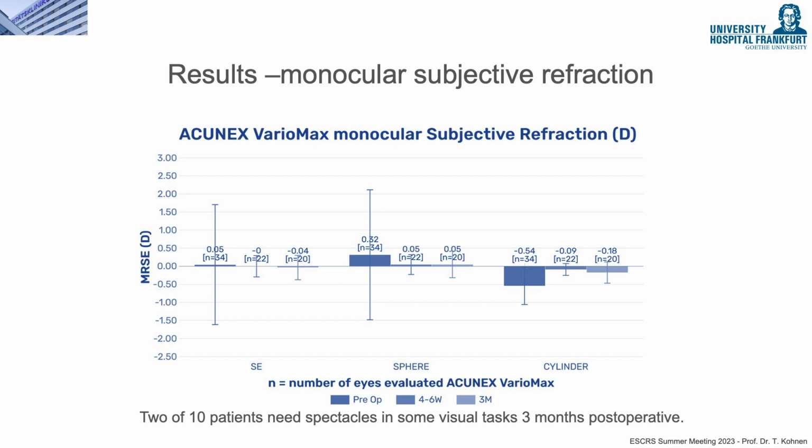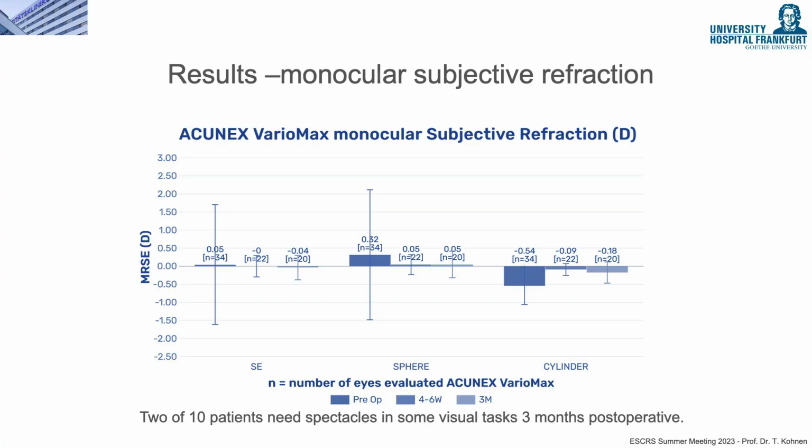So here we have all the results. Monocular subjective refraction. You see the number of eyes, and you published that 2 of the 10 patients needed spectacles in some visual tests 3 months post-operatively. That's the only thing. So 8 without glasses at that point, and you can see the outcomes pretty much on the 0 line. Remember, in logMAR, that is 20/20 or 1.0 in decimal unit. And you look over the range here, this is the results for the refraction, monocular subjective refraction.